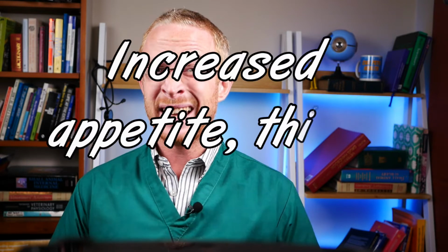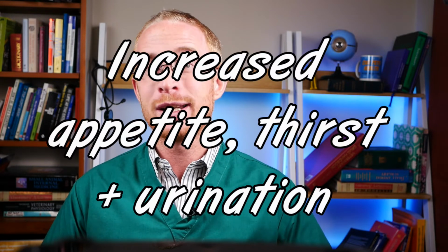And because steroids act on really every single body system, there are numerous side effects that you need to be aware of. The first, and perhaps the most common, certainly when we're starting treatment and giving high doses at the start of a treatment course, is an increase in appetite, an increase in thirst, and an increase in urination. So the body is producing a lot more urine, so your dog or your cat will need to pee all the time, and that can cause problems.